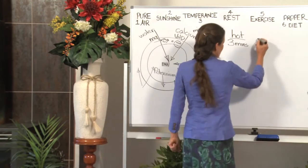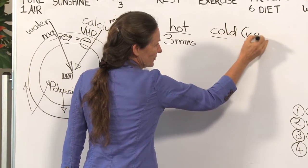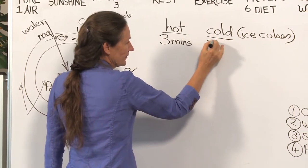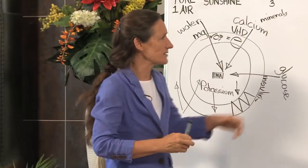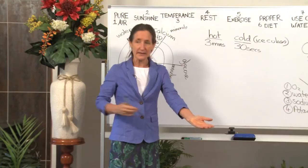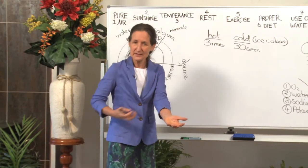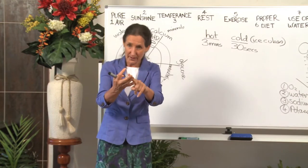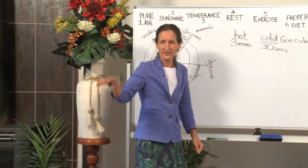So 3 minutes hot water and then cold, and it's as cold as you can. Ideally put some ice cubes in that cold. And the cold is done for 30 seconds. So what's happening here is when the foot is put into hot water, we're warm-blooded creatures, so immediately the blood rushes to the area. And when the blood rushes to the area, fresh blood's coming in, and fresh blood is bringing more oxygen, more nutrients, more water, more white blood cells, and as it pushes the old out, it's throwing off the waste. Can you see that?